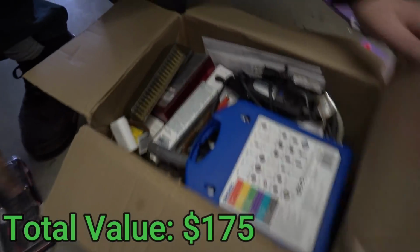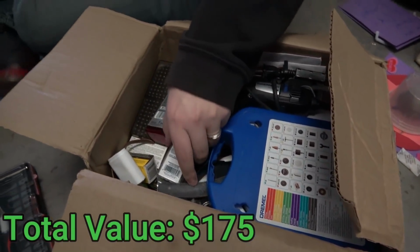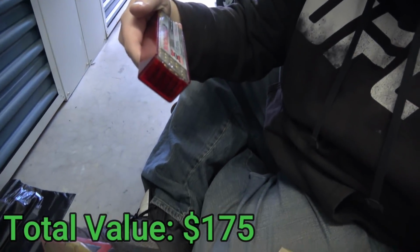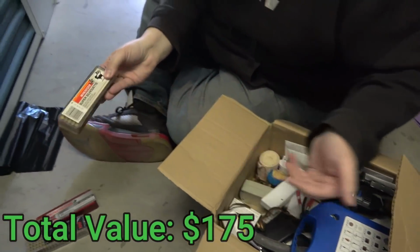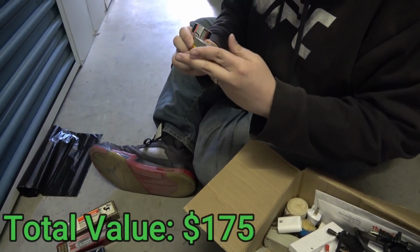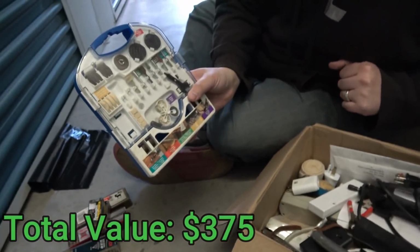All right. Look at this. It's all 22. These look like they'd be hollow points, but they're not. How many rounds are each one of these, by the way? I'm guessing around 100. Look at that. 22 again. Here's some smaller ones. These are all 22 LR. Gosh, that's probably close to 1,000 rounds right there. Then we got a sewing kit thing.